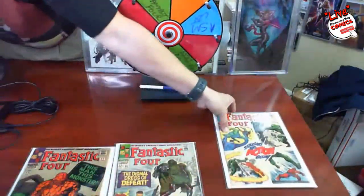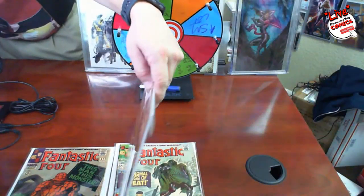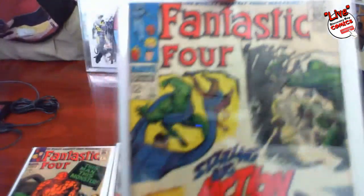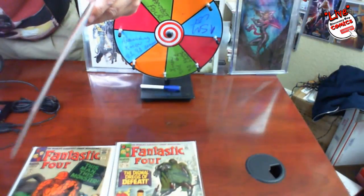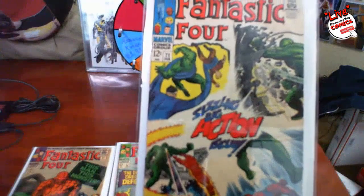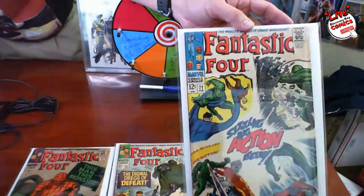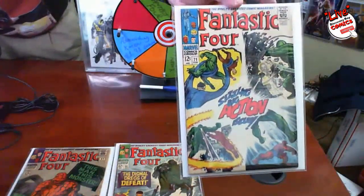Next one. How about the last 12 cent in the lot? And this one's got a date stamp. Fantastic Four number 71. This one's actually probably in better shape. I would maybe even give this a 4. Also a minor key. We've got a minor key in a 4 silver grade. You know that each one of these has got to be worth at least $10, but it's okay. We're going to start the bid at $5.